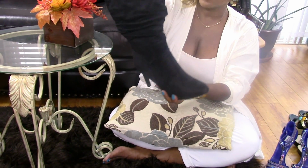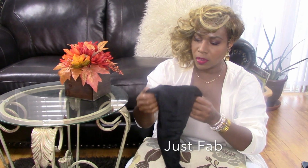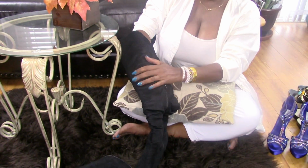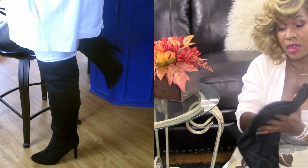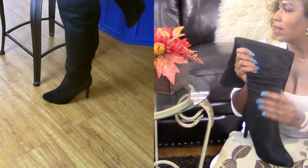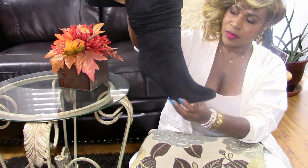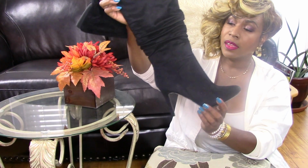And this is by Just Fab. Inside the boot is so soft. It's like a soft padding inside. And this is maybe a faux suede or something. Oh my gosh, it feels like satin or something. It feels so soft. And the shoe here is all suede. And I think this heel is a little bit over 3-something.